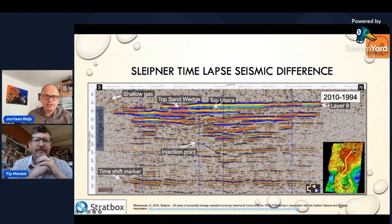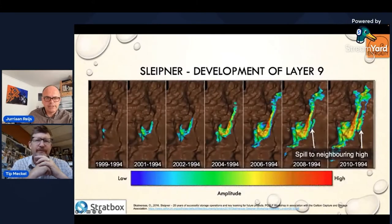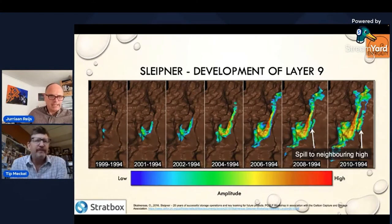If you look here at the top layer, I have to mention that red is soft, so the red is where the CO2 migrates in the system. So this layer 9, if we look at that through time, you see that here. It's quite a nice picture. In 1994 it didn't move that far, and then you see it progressing and moving laterally. At some point it spills into a neighboring high, and then it continues further in that high. It's really quite a nice image, and we're lucky with Sleipner that one, it has the right conditions, and two, the investment of seven surveys means you can actually track this. This is quite a nice example.